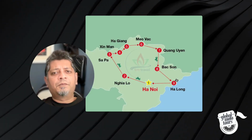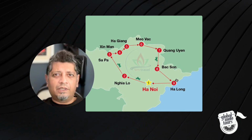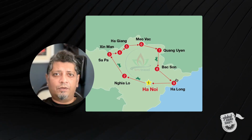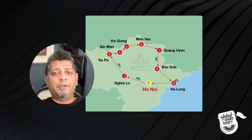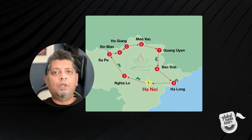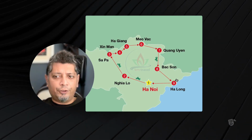The other very famous loop is the Ha Giang Loop. That is, like I mentioned earlier, like riding in the Himalayas, wherein there is going to be a fair amount of off-roading, and it is going to be challenging for you, because you are going to be going off track and off road, and you need to plan for that, but that's a completely separate video.